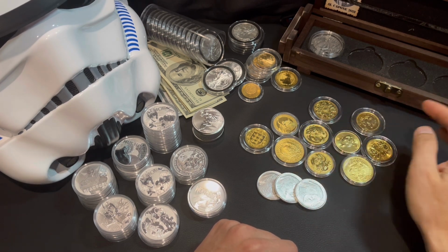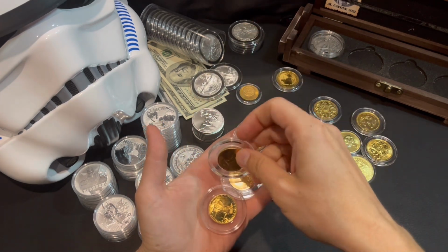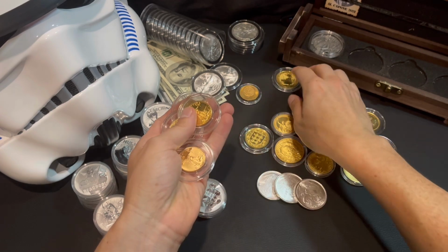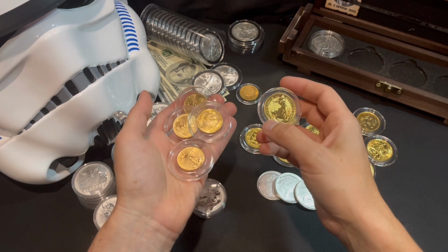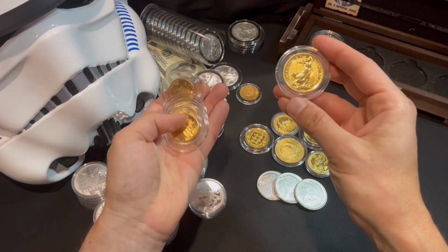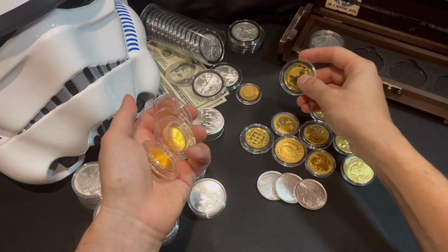Also, what you see here are some what I call collectible gold coins. You've got these bullion grade gold coins here, which are American gold eagles. Here you've got a proof, and then you've got some regular BU gold eagles. And then here you've got a Britannia. These are basically bullion grade. These are by and large bought mainly not to collect, but to stack. You're trying to stay as close to spot as possible when you're buying these types of coins.